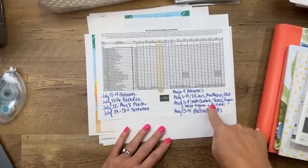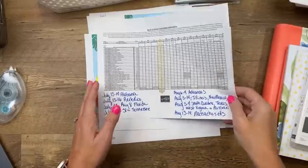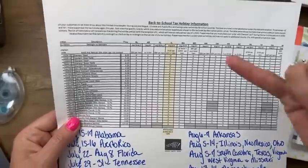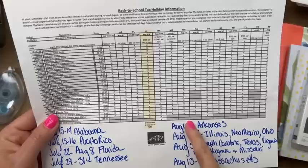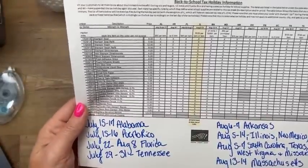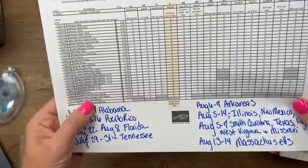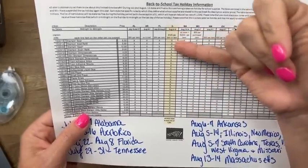So if that's you and you'd like to stock up on adhesive or whatever, make sure you go look at this. It's a lot. I want you to make sure that you look because some things aren't included in every state, right? The catalog too, that seems weird. Hopefully you don't need to buy a catalog. Hopefully I've given you a catalog. But check it out.